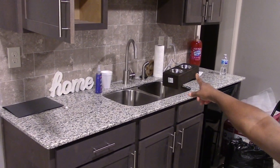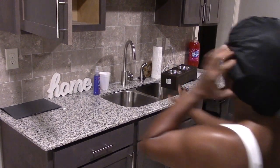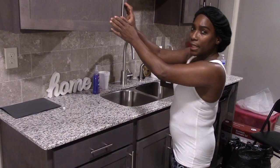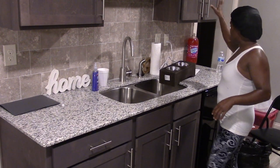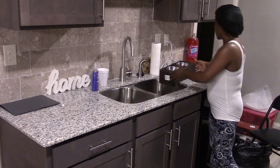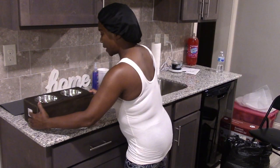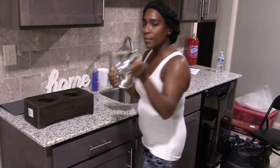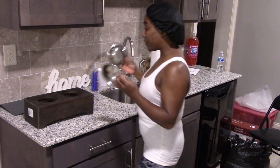Okay, let's start over here. So over here, we pretty much cleared out. I didn't put anything in here yet. This glass is gonna go here. Dishes over here. This is Macy's new bowl, and I gotta get that price tag residue off.